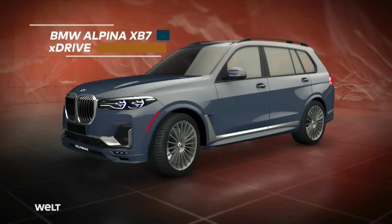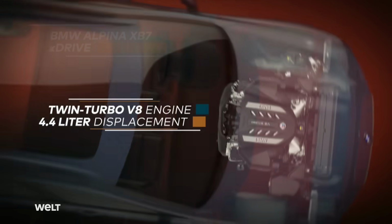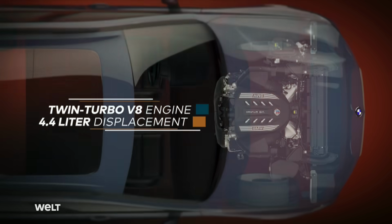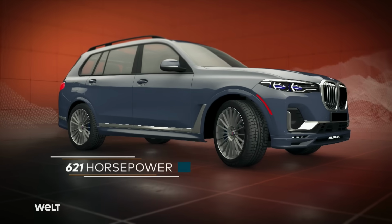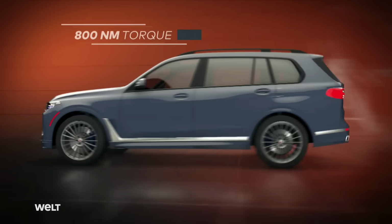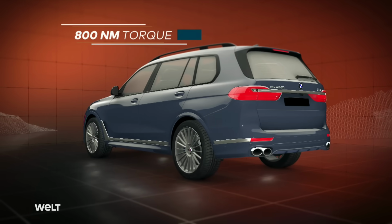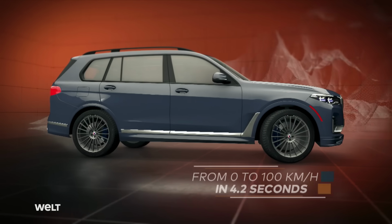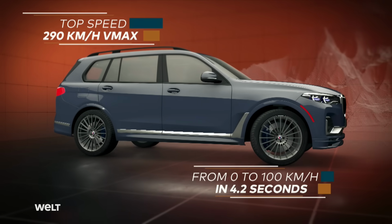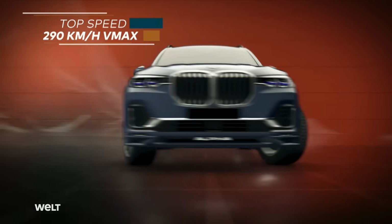The 1.8-meter-high, 2.6-ton vehicle is driven by a twin-turbo V8 with a 4.4-liter displacement. The specially equipped Alpina variant has 621 horsepower, 91 more than the standard configuration. And the torque also gets an upgrade. Instead of 750, a full 800 Newton-meters accelerate this massive vehicle from 0 to 100 kilometers per hour in 4.2 seconds. The top speed remains the same at 290 kilometers per hour.